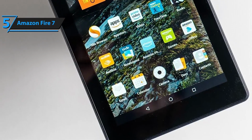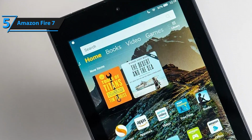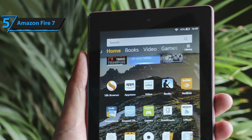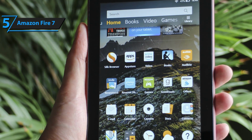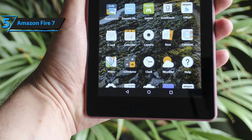Amazon's Fire 7 offers a gigabyte of RAM memory and a quad-core 1.3 GHz processor. Though slightly weaker than average, it does the job for the buck. The Fire 7 tablet also features two 2-megapixel cameras that are capable of shooting videos in 720p HD.